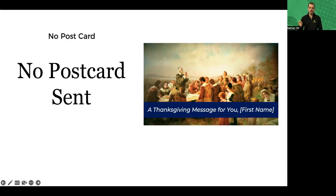You open up the card, and on the inside, they're expressing gratitude for the donor. There was actually a link that you could go type in. You could go watch a video from the president of the organization expressing gratitude for the donor. This was not specifically a donation appeal. It was a postcard that was intended to cultivate and express gratitude.